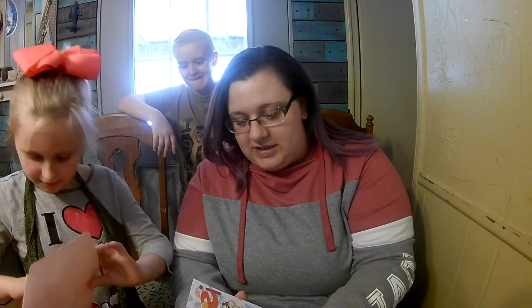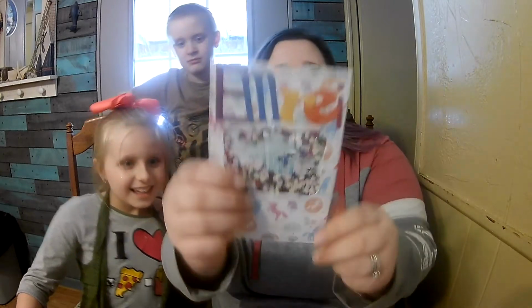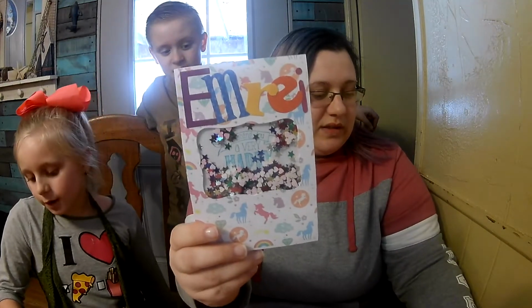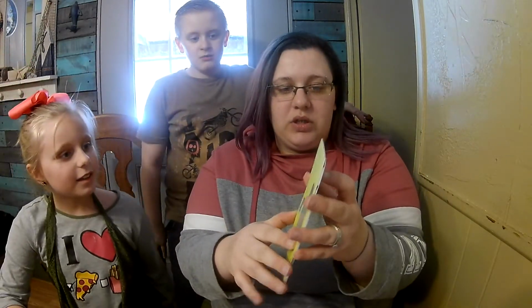Okay, so it says, this is so cute. Mom, there's no glitter bombs. No, this is actually just one card. Okay, so we're going to show the front. The front's really cute. It says, wishing you a very happy birthday. And she made it into a shaker. That is adorable. I am loving this. Mom made those before. That's actually really cool. That is really cool. And a really good idea.